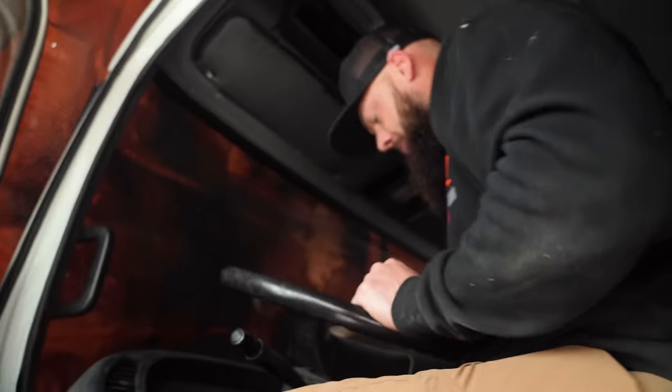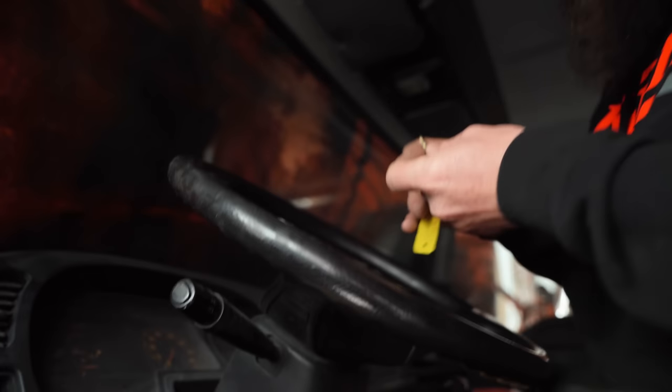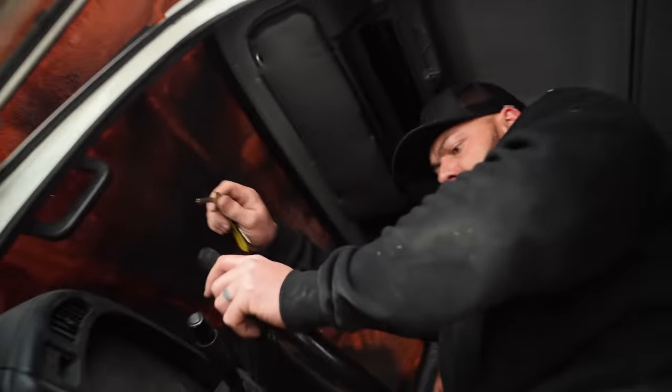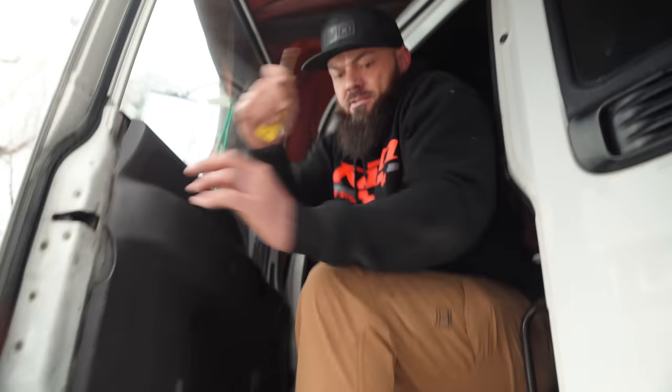Boom. Yeah, definitely no battery. There is another key on here though. Hey, there's a key on here. Key on there? Yeah, there's the ignition key. And then there's this, which looks like that barrel.